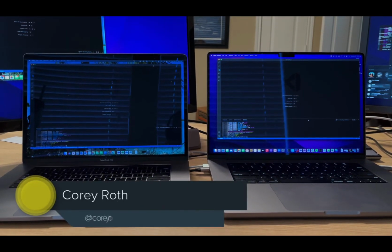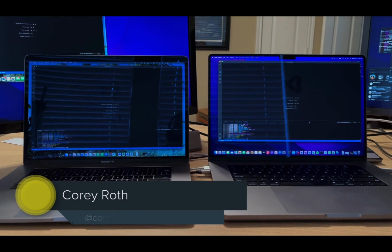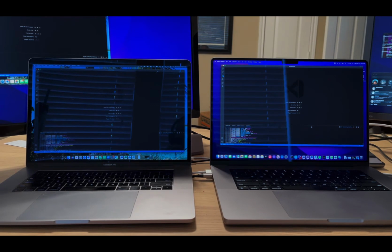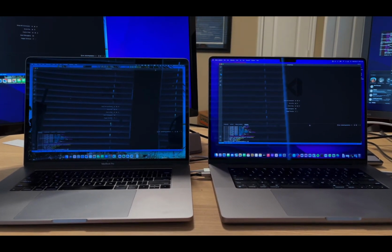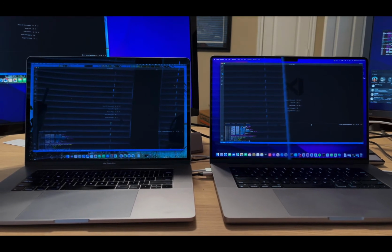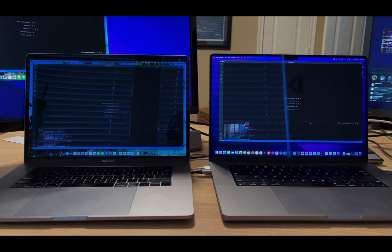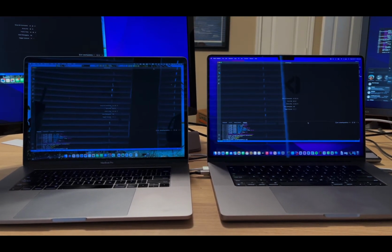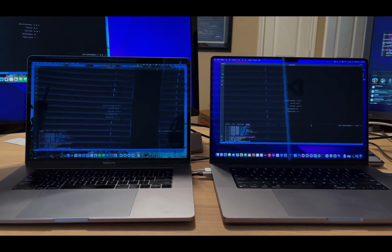Hi, Corey Roth here to compare how SPFx performs on my old 2016 MacBook Pro compared to my new 16-inch 2021 MacBook Pro with the M1 Max processor. You can see the two computers are fairly similar in size. You can see, of course, the reduced bezel on the 16-inch on the right. Of course, the big old notch glaring at you as well.